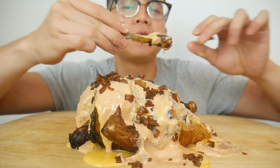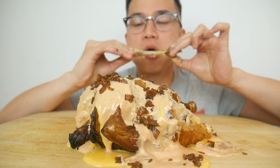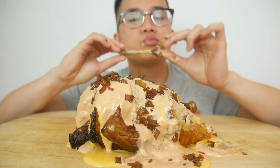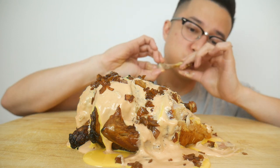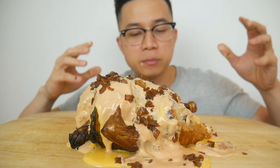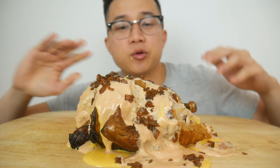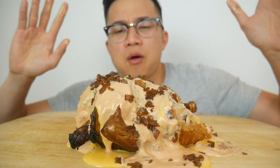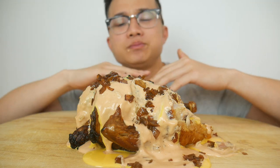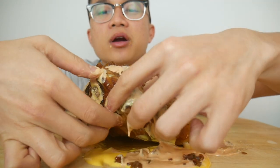Now if you guys buy a whole rotisserie chicken from a grocery market or like Costco or big markets, grocery stores in general, they usually tend to be dry. But with the animal style sauce, that thing is wet. I'm gonna go in for the wing because that's my other favorite part of the chicken too.